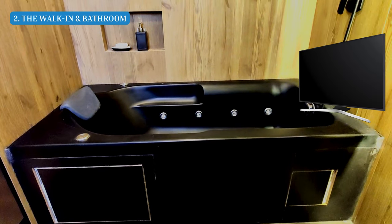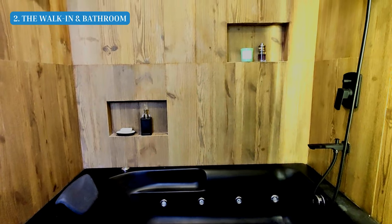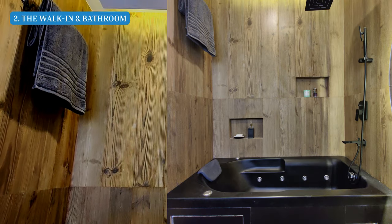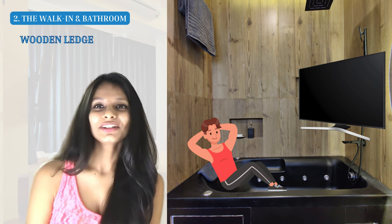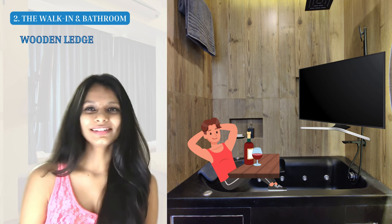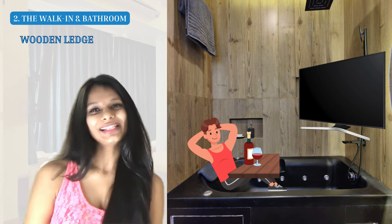He actually wanted us to put a TV in the bathroom, but I don't think that would have been a very good idea. However, we did make provision for it so that at a later stage if he wanted, he could nicely sit in the bathtub and watch his TV. And to add to this, we actually created a cute wooden ledge so that he could put his wine bottles or maybe just a beer, snack on some food and enjoy his show while sitting in the tub.